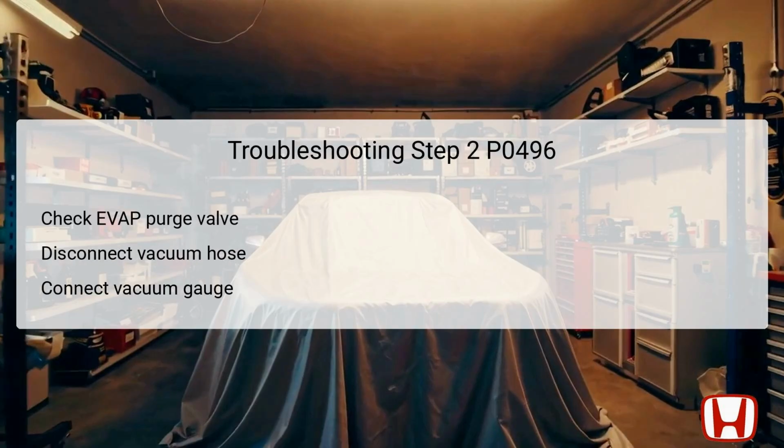In the second troubleshooting step for DTC P0496, you begin by checking the EVAP canister purge valve for a potential sticking issue. First, select the option for EVAP Test again in the inspection menu on the HDS and perform the EVAP Purge Control Solenoid PCS off function in single solenoid mode.